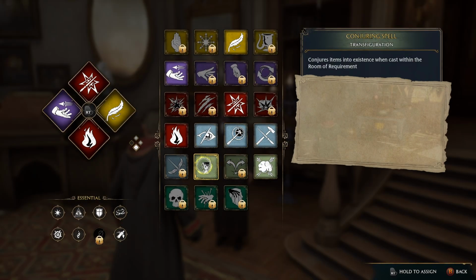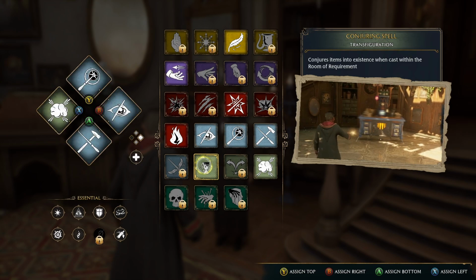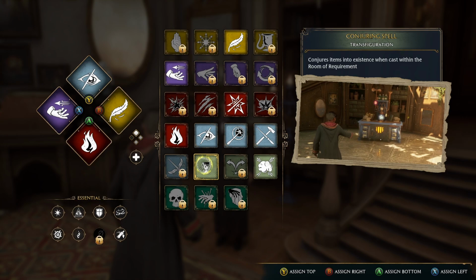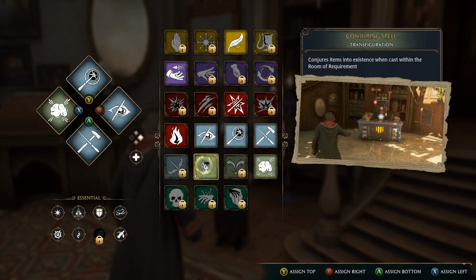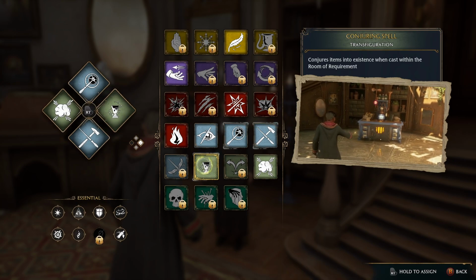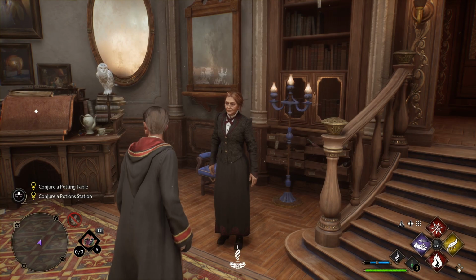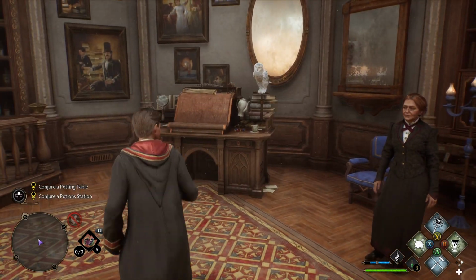Okay, we need our conjuring spell. Which spell wheel are we going to put this one on? Let's put it on this one. I'm going to replace Vanish. Put it on there. Okay. Oh, sorry, missed the wrong button.